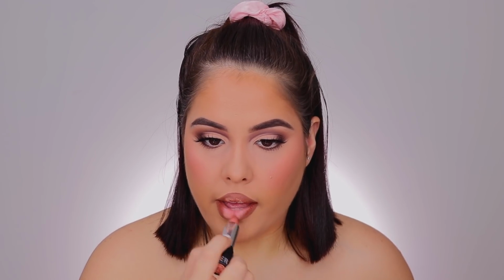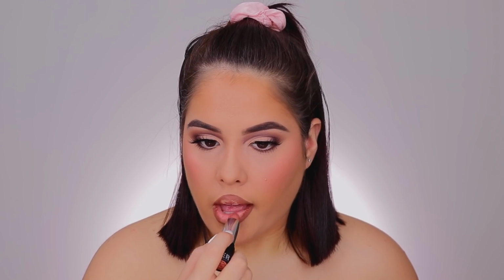Okay, the only thing that we have left is the lips. So I'm going to start off by lining my lips using the KKW lip liner in number 2. For lipstick, I'm going in with the Kylie lipstick in Nova. You can totally leave it like this. This is such a beautiful, beautiful look.